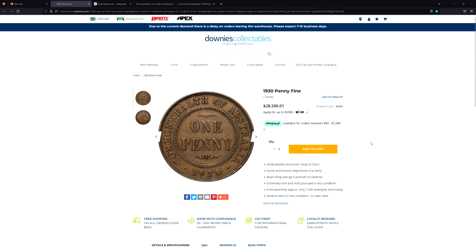What really stands out about this coin is the price that it sells for. As you can see, Downey's Collectables is advertising this coin for $28,500. I have seen these sell for slightly less, but also I've seen these sell at auction for up to $60,000.